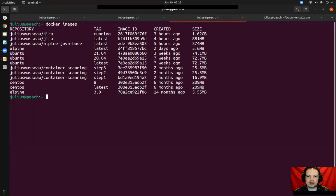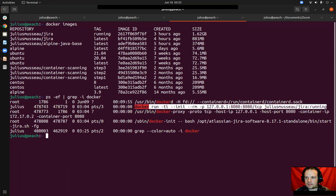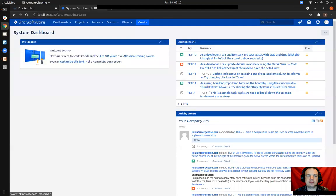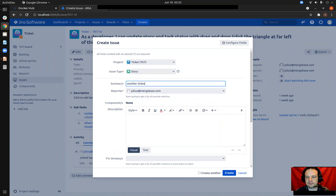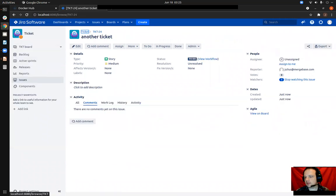So this one is actually running right now. It's called Julius Musseau /Jira on the running tag, and you can see that I'm running it right now. And this is its console. Let's take a look at that one. Great, so there it is. It's got some tickets. I can create tickets. Another ticket has been successfully created. So this is the Jira.